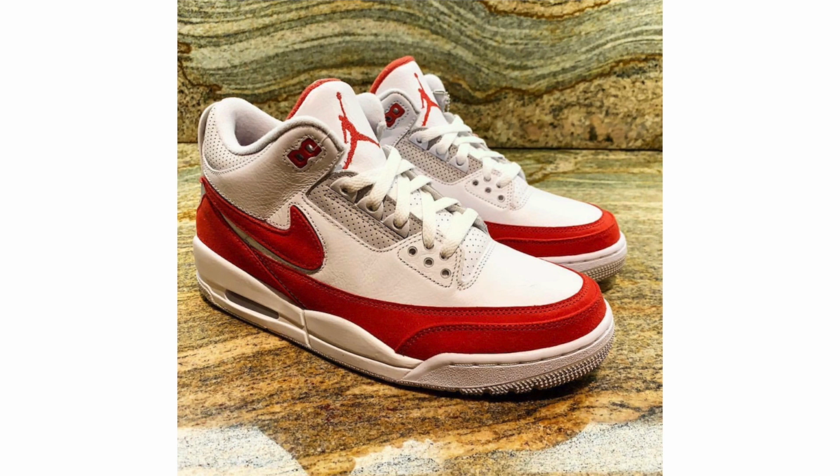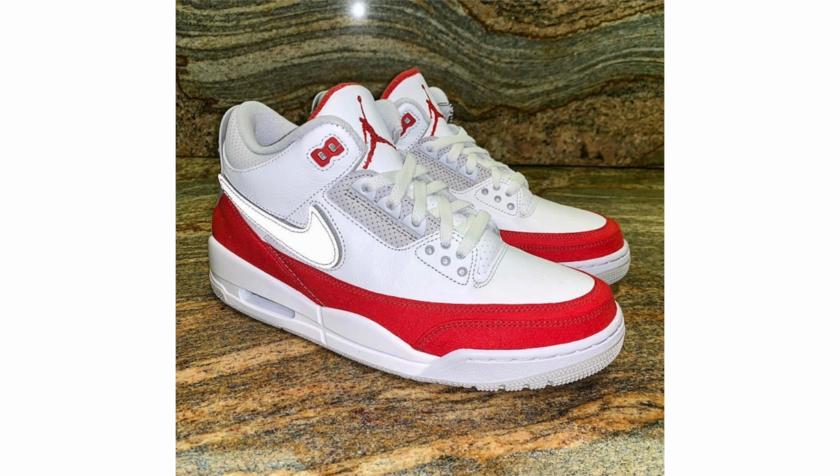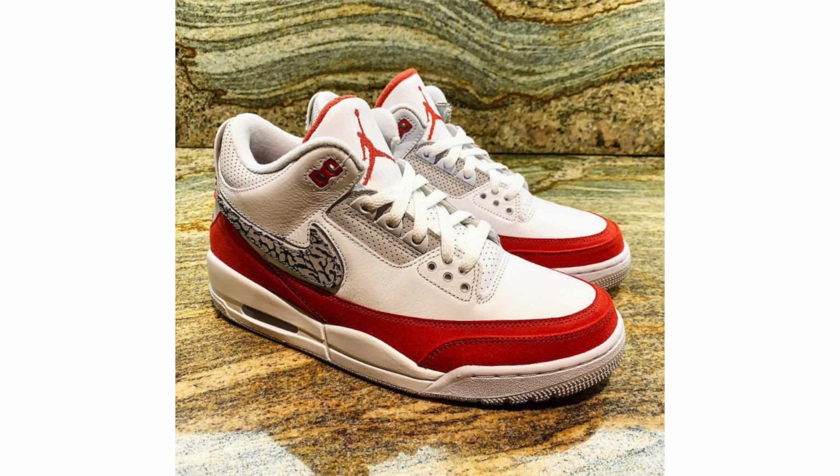Now moving forward, combining two of legendary designer Tinker Hatfield's most iconic silhouettes, the Air Max 1 and Air Jordan 3 into one, the shoe features the same University Red and white color scheme as the OG AM1, interchangeable swooshes, and Nike Air branding. Originally, this pair was expected to retail at $200, but in the press release they sent over, the retail price had changed. They will cost $225. I also mentioned already that the release date is March 30th.